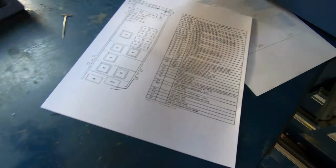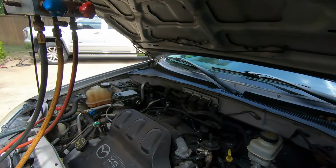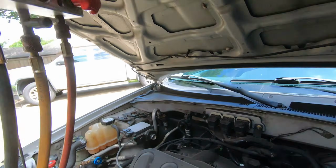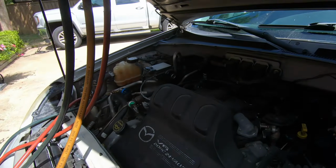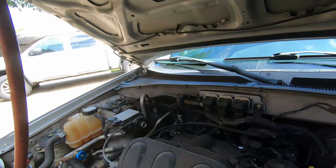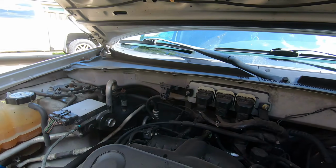So let's go over here and first I think we're going to take a look at that pressure switch. And I'm trying to beat, you can see the sun is moving in this direction. I'm trying to figure this out before the sun starts beating me down too much. One thing I hate is working in the sun.